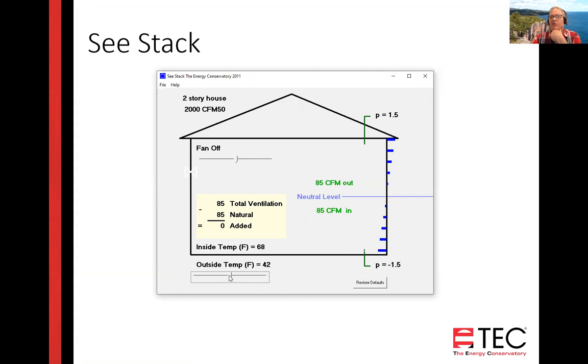But if I change the outdoor temperature and make it warmer outside, I've made it 97 degrees outside. Now you can see that the opposite is true, that in the summertime when it's cooler inside and hotter outside, now you're sucking the air in toward the top of the house and it's going out at the bottom.